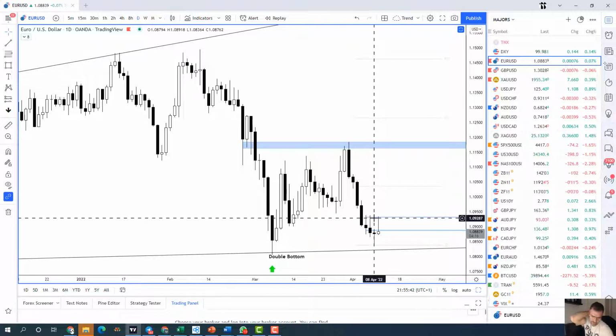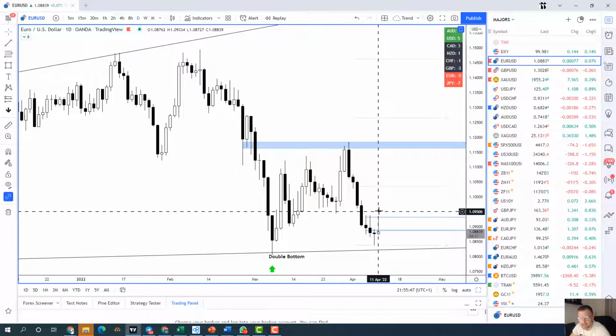This was sent out to our members last night, or Sunday evening I should say, and that happened, but price failed to break through 109.40. So we've seen sellers come into this area, and you can see we've got a wick low, and the market has tested it several times and then come back down.